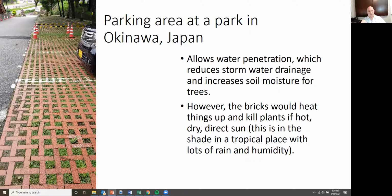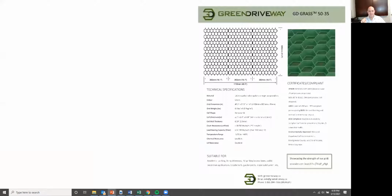So, Okinawa, Japan, for example, it rains a lot. Here's a kind of an old school, kind of a porous cement. It's just got some squares there made out of brick that allows water penetration. So that's kind of neat. The bricks do heat things up and they can kill plants. So you got to think about your plant material that's in between those bricks.